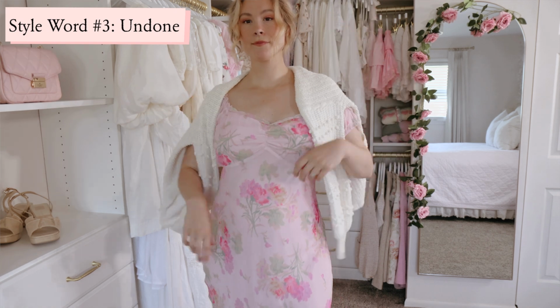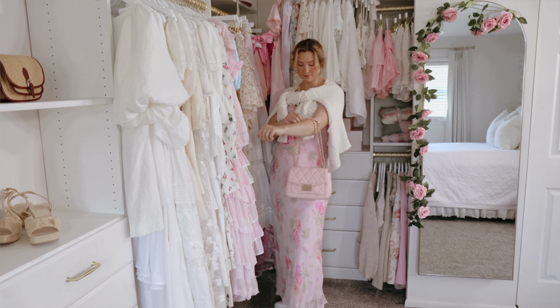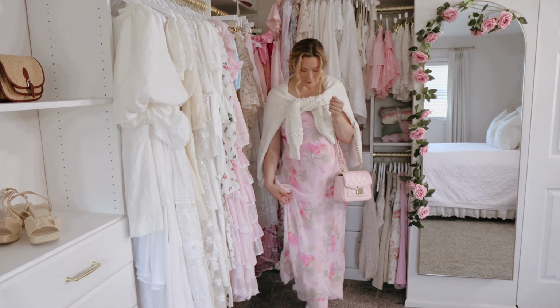Lastly, I would use the word undone to describe the rest of my style because I really like things messy. I don't like things perfect. I feel like it even goes along with the word effortless in a way, but just easygoing, approachable, very warm.